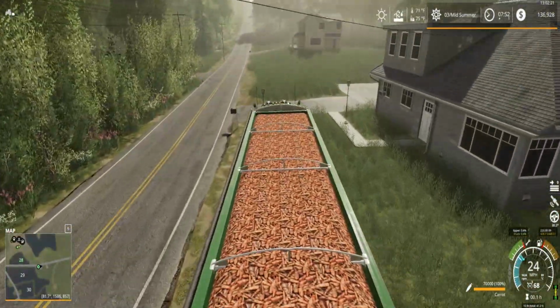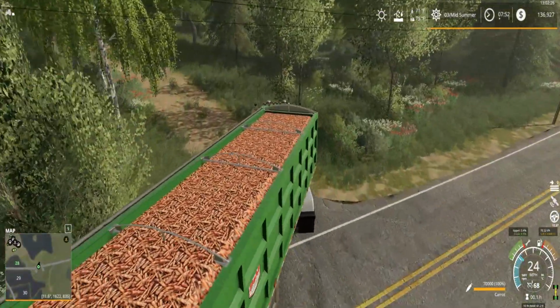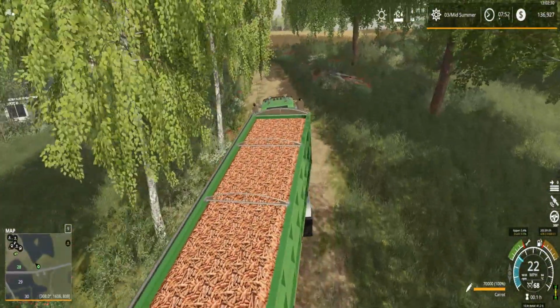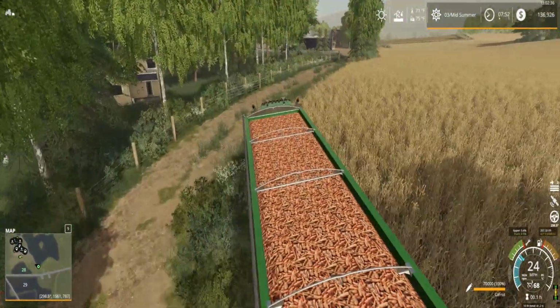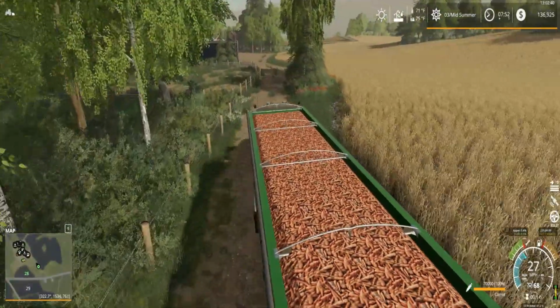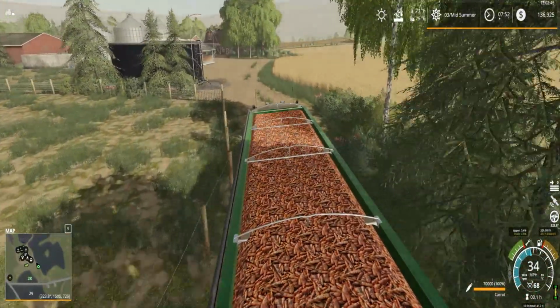So this is 140,000 liters right here. It is a little bit more difficult driving this big trailer around on this map. That's okay, I don't mind it. I do clip through the fields and stuff a little bit. Crop destruction is off. I don't play with crop destruction.